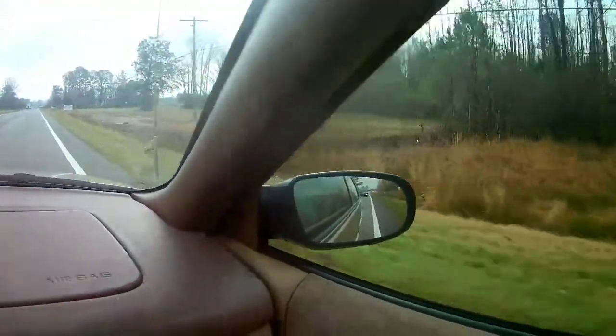So, today we're buying this truck. What the fuck is that? Oh, it's a dog. I thought it was some kind of crazy ass animal. I was trying to get it. Content. Hey, content all day.